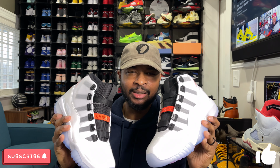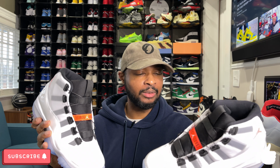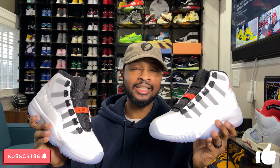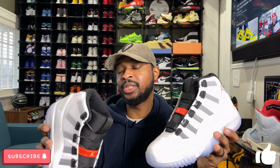That's gonna do it for my review of the Jordan 11 Adapts. Let me know what you guys think about this sneaker. Now, when images of these first leaked, a lot of people said that it was gonna be a bit much. They thought that they looked kind of weird. But again, I'll tell you guys, from having these in hand, they actually look really, really nice. So don't knock them till you can see them in hand.